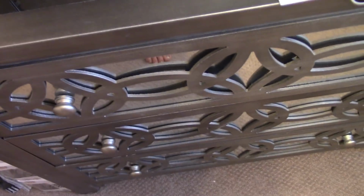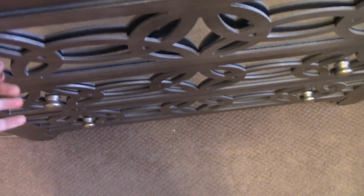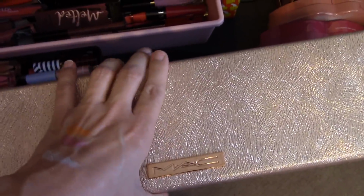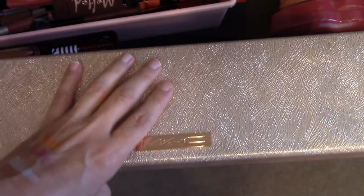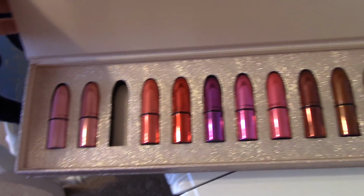Okay, lastly, let's go ahead and go into the lipsticks. Now, what I think I'm going to do for lipsticks is use this MAC set for this week just because it has so many options, and I used one for church today and I was like, I forgot how much I like these. So I think we're going to use this for the week, and that way we don't really have to worry about picking out a whole lot because it's basically all in here.